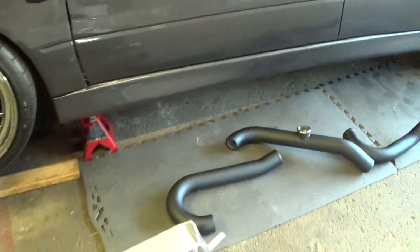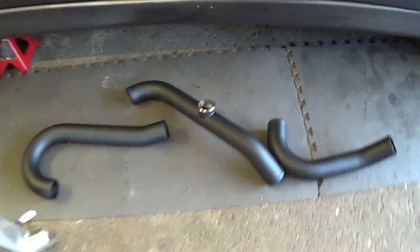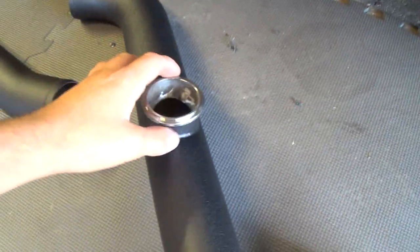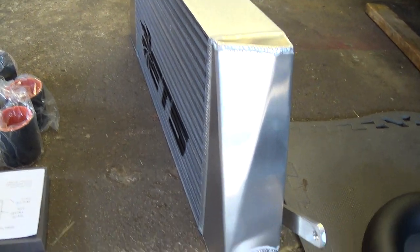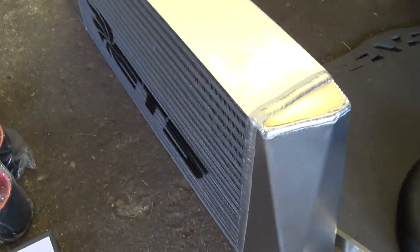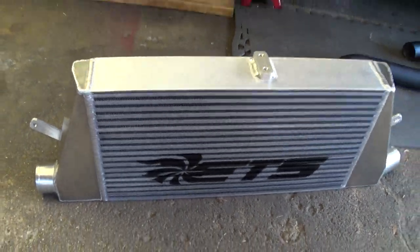And just because I'm running a 30R, I want to be able to spool that up as quick as possible. So having that short route piping is going to be awesome. You could tell how nicely they did everything. That's why I didn't want to weld this up myself, because I'd mess up the paint then. This intercooler, the more I look at it, the more I'm starting to understand why it's so expensive, but very, very well worth the money. This thing is awesome.